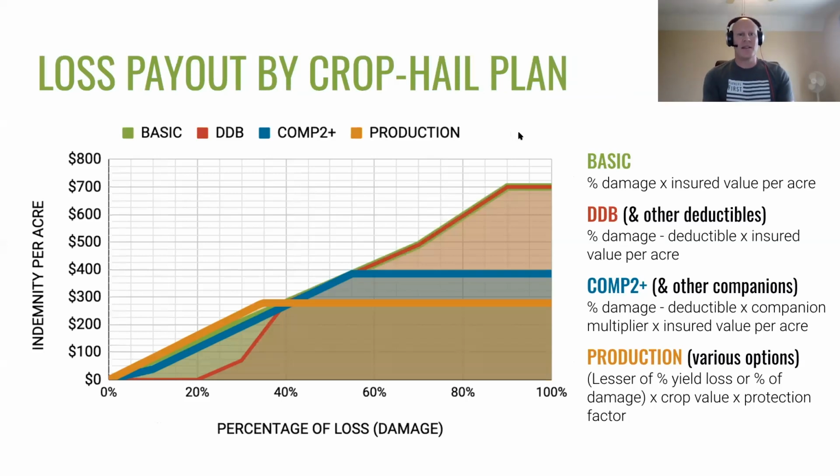Let's talk about the payout, okay? So we've talked about the coverage. Let's see how these perform against each other so that we can understand just how different these plans are. And I think that's critical. You have to understand this to understand why they cost differently, and why it's appropriate to take different levels of coverage, different dollar amounts per acre of coverage on each of these plans.